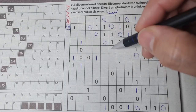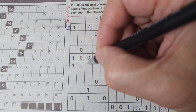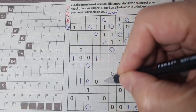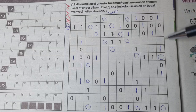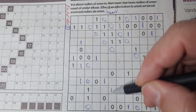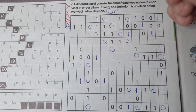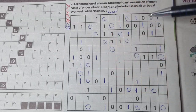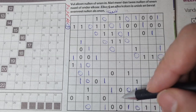Double 1, here no, there no. Double O, here 1, there 1. Between 2 ones comes an O. Between the O's comes a 1.